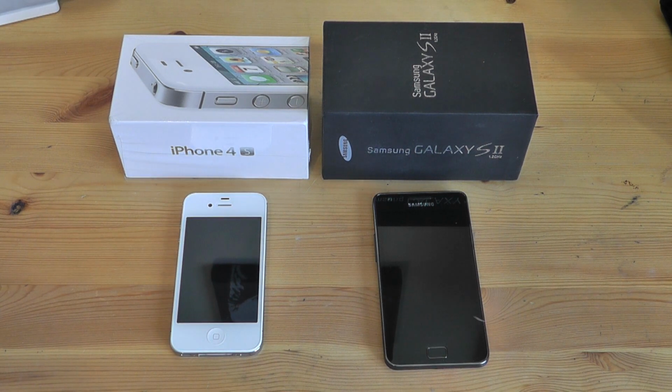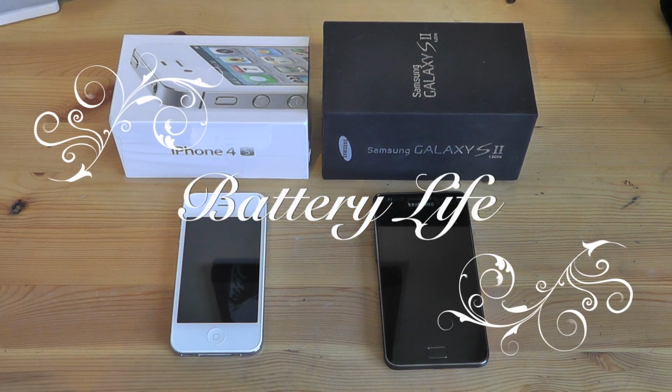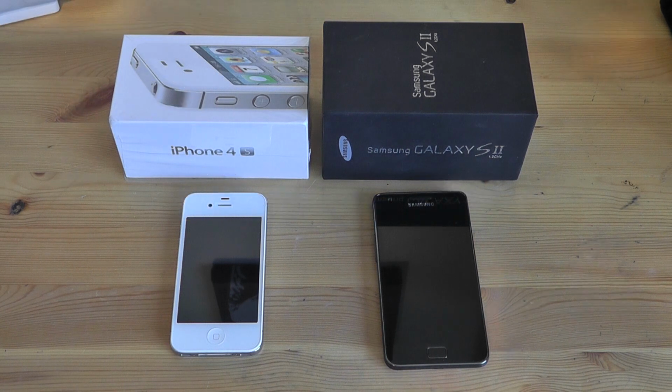Now let's head into round three and talk about the battery life. The Samsung Galaxy S2 has a Li-ion 1650 mAh battery, and the Apple iPhone 4S has a 1432 mAh LiPo battery.